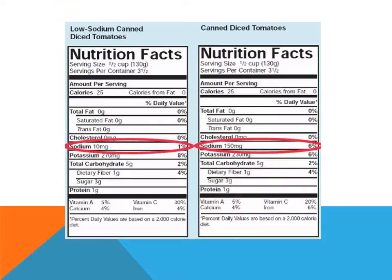Now, if you would take a look at this nutrition label, on the left side we have low sodium canned diced potatoes, and if you look at the circled area, it says sodium 10 milligrams per serving, and this is 1% of your daily intake. You want to look at 10 milligrams. This is definitely under your 100 milligram total.